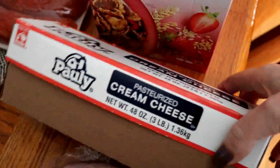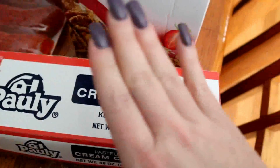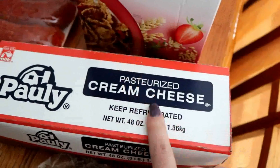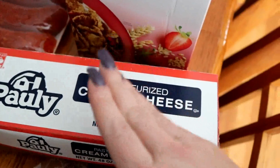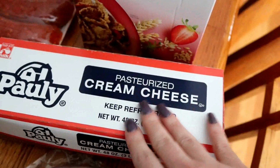Pasteurized cream cheese, 2 carbs per serving. This is 3 pounds. I just cut it up and use it accordingly. I use this for the pancakes. We cook with it. Even if some goes bad, it's still cheaper because I think this is only $5.